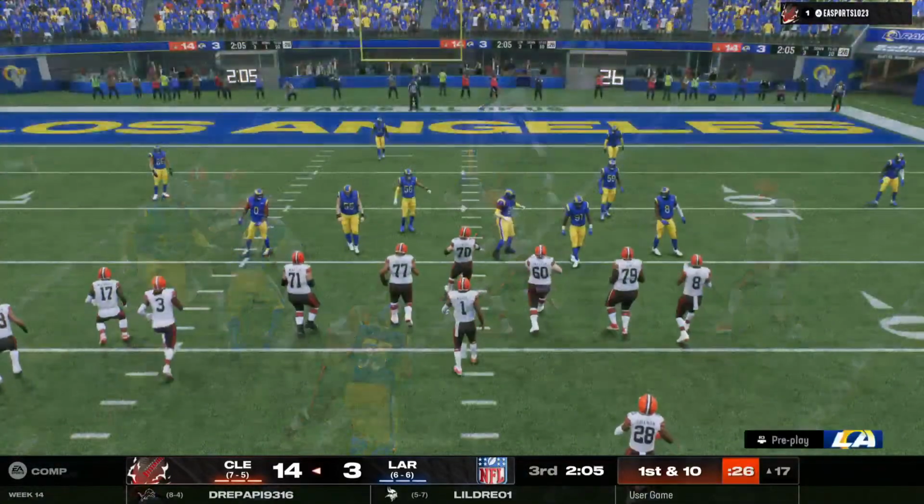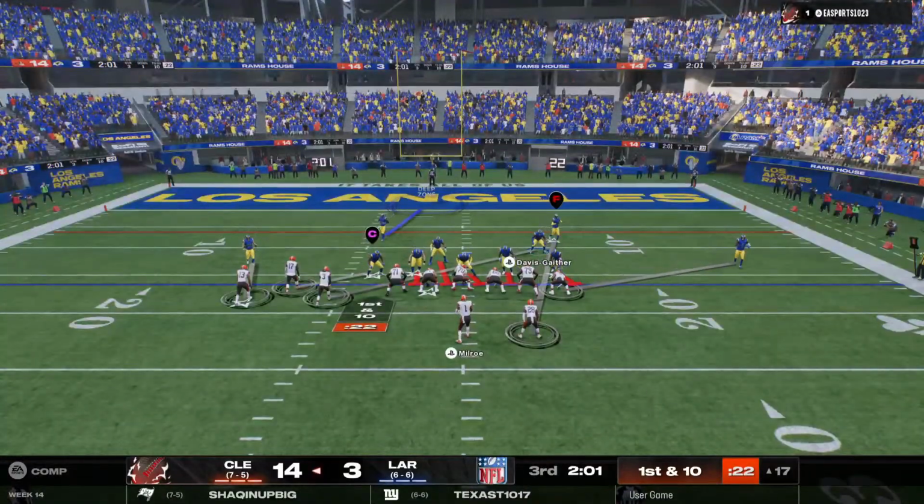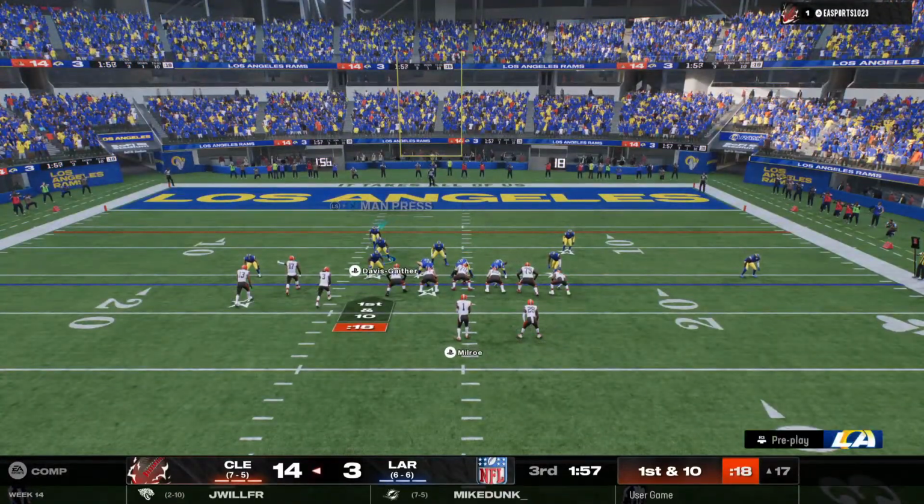Ooh, I like that. I really like that execution to move the chains. Now that 3rd down call that they had ready, well, they could stick it right back in their pocket for a later occasion.